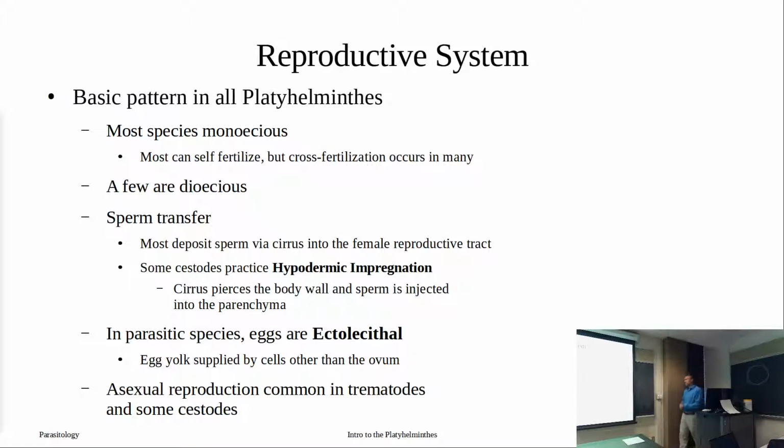Some of our cestodes, however, practice what is called hypodermic impregnation. Now the cirrus isn't entering into the female reproductive system. Instead, it's piercing the tegument of that worm. And then the sperm gets delivered right into the parenchyma, that spongy connective tissue. The sperm finds their way then to the ootype.